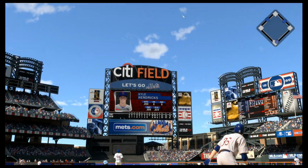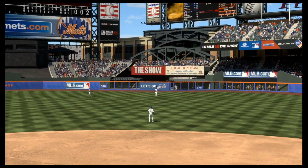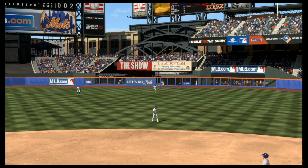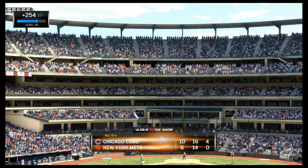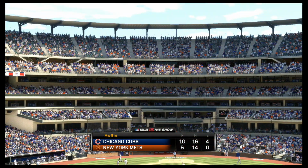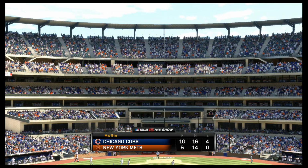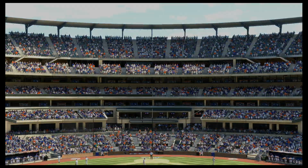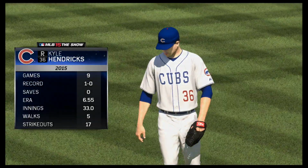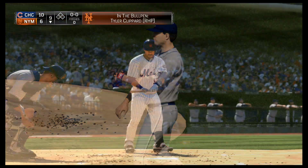Here's a ball swung on and lofted in the air out toward right center. Neuenhuis is under it, and he makes the catch for out number 3. So they pick up 3 runs on 4 hits here. No errors, and 2 men left on base. 5, 6, and 7 will lead things off in the bottom of the 9th. Cubs lead it 10-6. Kyle Hendricks will come on in relief now as he'll make his 10th appearance of the season.